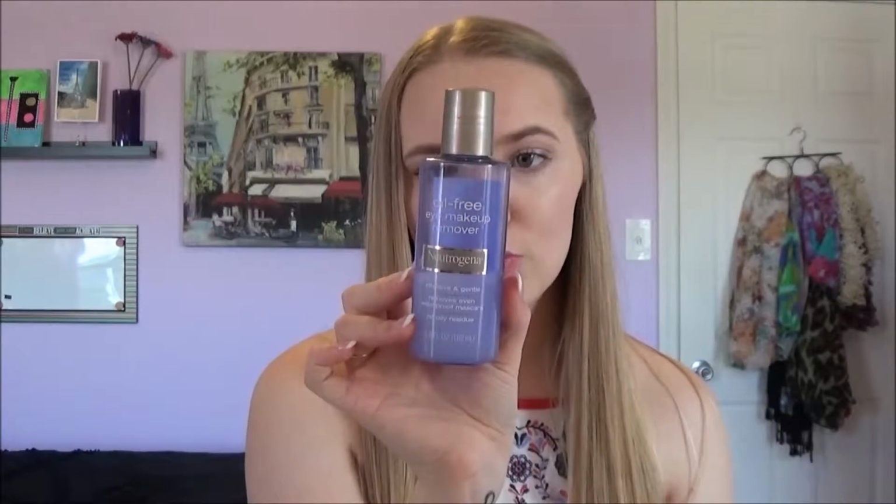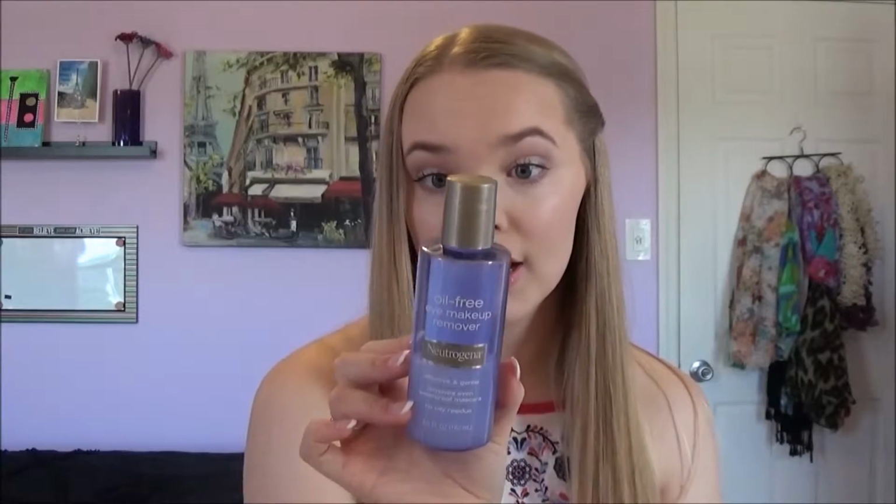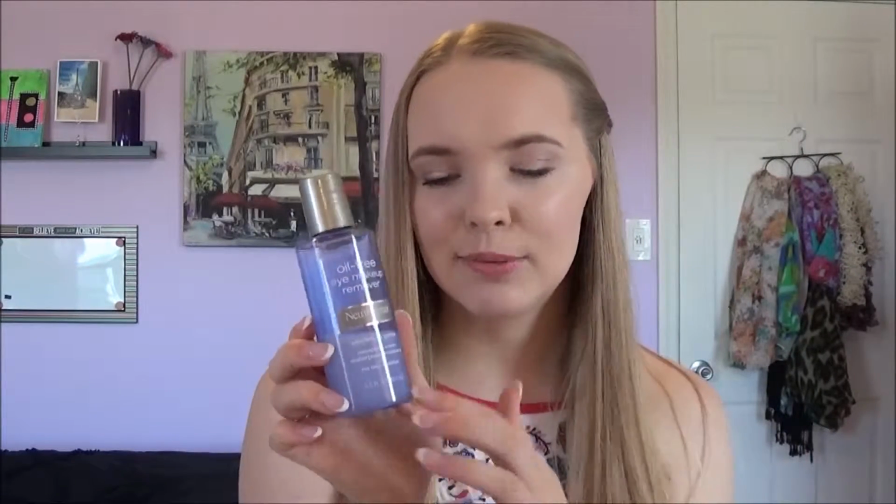So what I got at Target was the oil-free eye makeup remover by Neutrogena. I guess it's a 2-part solution, but it says it's oil-free. It does seem to leave a residue on my skin. It still seems slippery, oily, so I don't especially agree with the label where it says no residue, but it does work really well to take off my eye makeup. The residue doesn't bother me so much because I then go in and cleanse my face again.